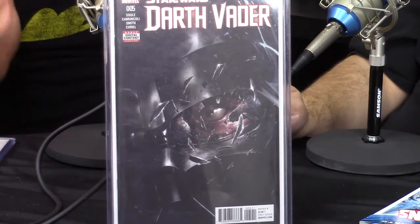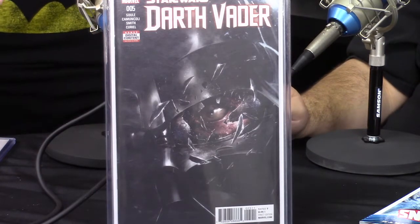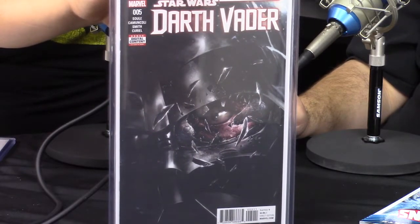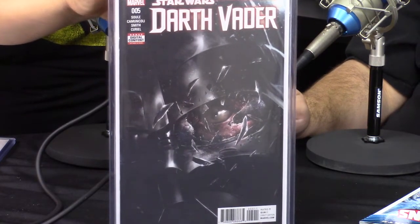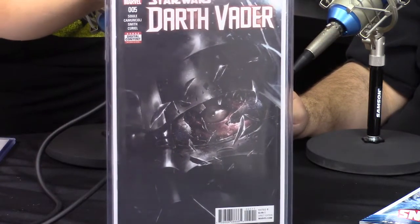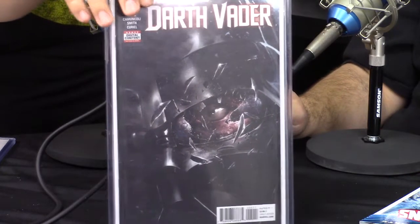Because you look at this thing, and it's just the fact that something shatters the eye of Vader's helmet, and you see the glass shards flying towards you. You get to see the eye of Vader, the human element of Vader that still exists. And to me, this is not just visually satisfying. This is an emotional cover for me. As a Star Wars fan, this cover really gets me because it's that reminder that there is a person underneath all that black and armor.